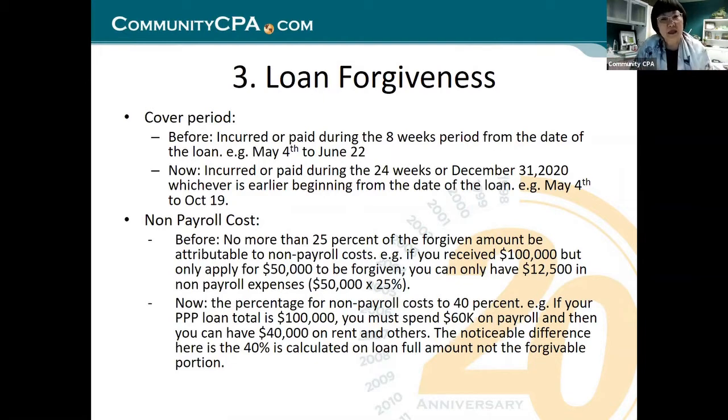A longer time means that your paycheck can get stretched out. You don't have to pay yourself more than what you're really supposed to pay. If your workload is reduced, you know that you're supposed to make less, right? So that 24 weeks gives you a break. Also, on non-payroll costs, remember it was 25% of the total forgiven amount. Now that is said to be 40%. So let's say you got a $10 PPP amount to be forgiven. You use $6 for payroll. You can use $4 for rent, mortgage interest, utility, and also the cell phone or internet connection. Remember, there are some more guidelines coming out for those non-payroll costs. So that is good news.